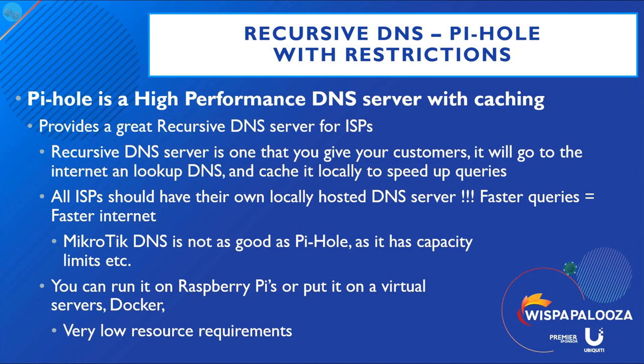So there are two different types of DNS servers. There are authoritative. These are the DNS servers that are responsible for a domain name or a reverse IP lookup. Okay, so a domain name for an IP address. Most ISPs, or at least most WISPs, do not operate authoritative servers. You typically will use your web host or whoever your domain registrar is, I should rephrase that. You will basically use them, and they will control your DNS.